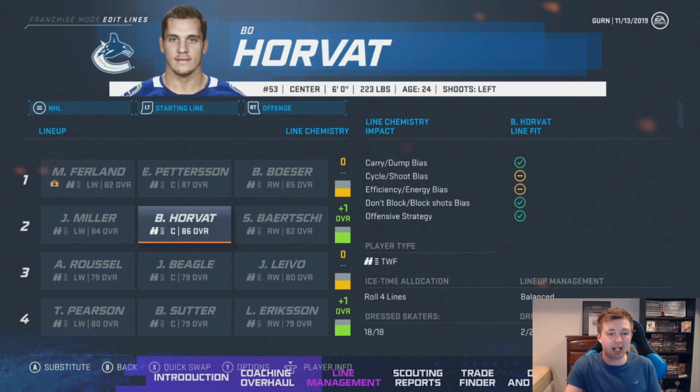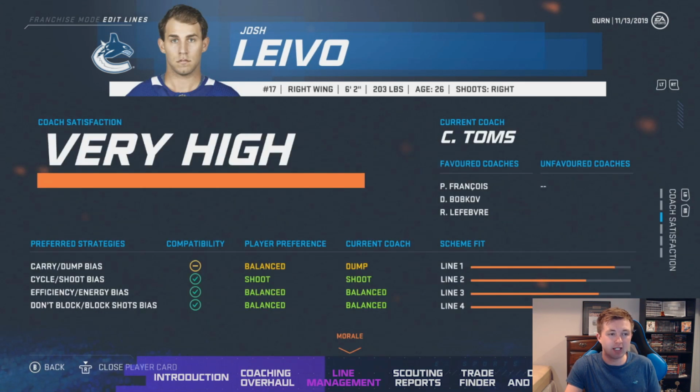Now, when you look at a player, you can actually see everything going on with him and his chemistry. Josh Leivo here, very high coach satisfaction, so the coach loves him. He's like, I guess, Zach Hyman playing for Toronto. You can actually see he's got favored coaches, which is really cool. So let's say there's a coach out there that you see a few of the guys on the team already like. It would be a good idea to bring him in, even if only as an assistant coach. He's also got unfavored coaches.